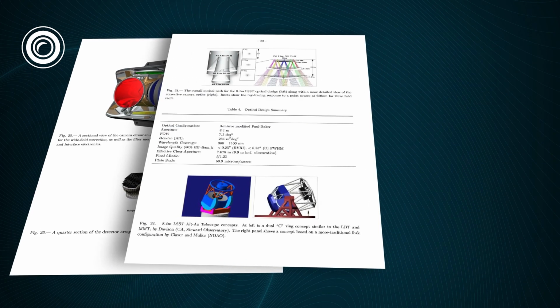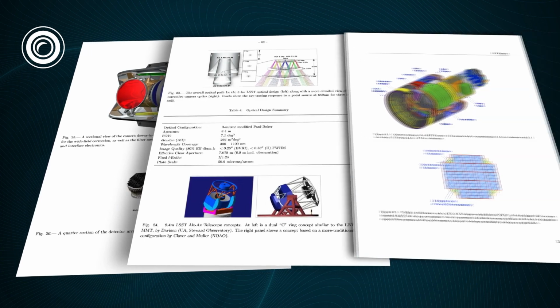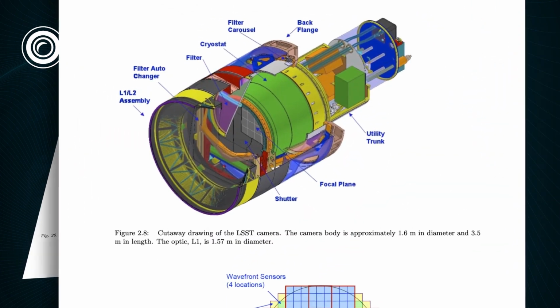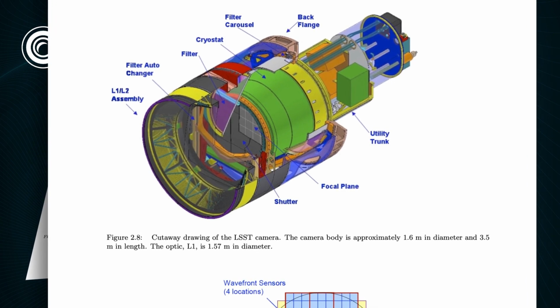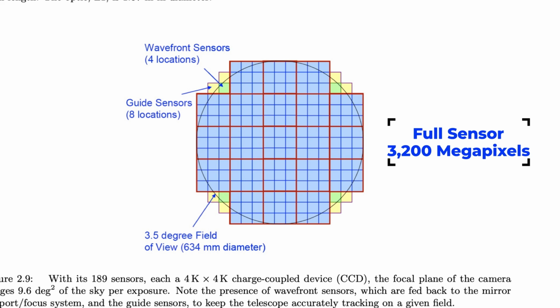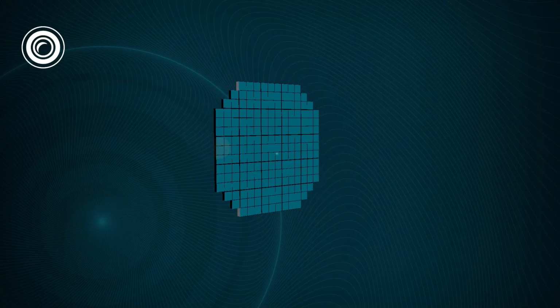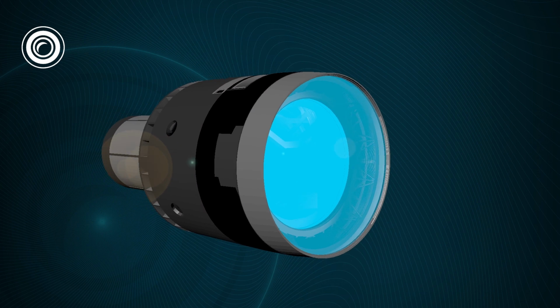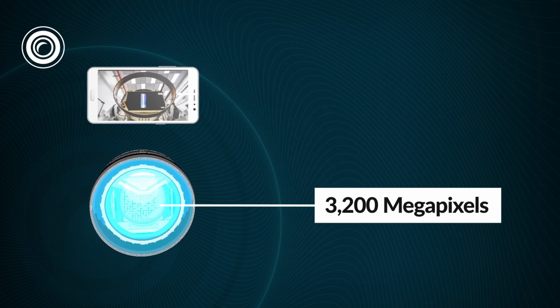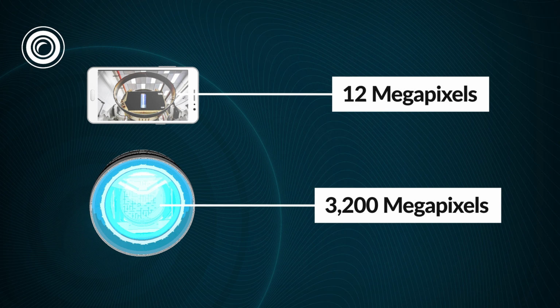In the early 2010s, after all their preparation, SLAC researchers and their collaborators in the US and in Europe began prototyping the camera. The camera was designed with a sensor of 3,200 megapixels, making it the largest camera ever built for astronomy. For comparison, the smartphone you might be watching this on right now probably has around 12 megapixels.